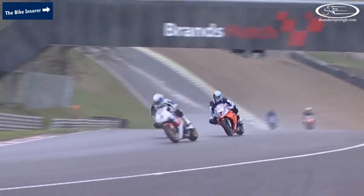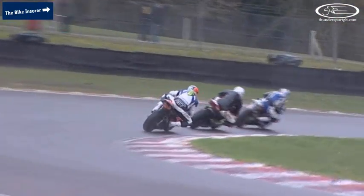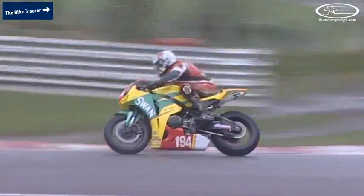But it's Crow that leads from Clark. Clark, a rider who was finishing regularly in the top 3 or 4 last season. Duncan Gibson has now moved up into 3rd place. Further back there, you just saw number 97, and there's 194. 97 is Richie Connell. 194, Bill Callister.